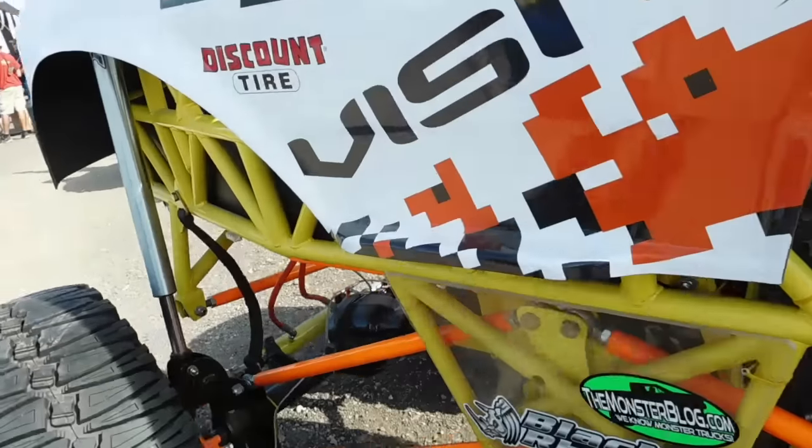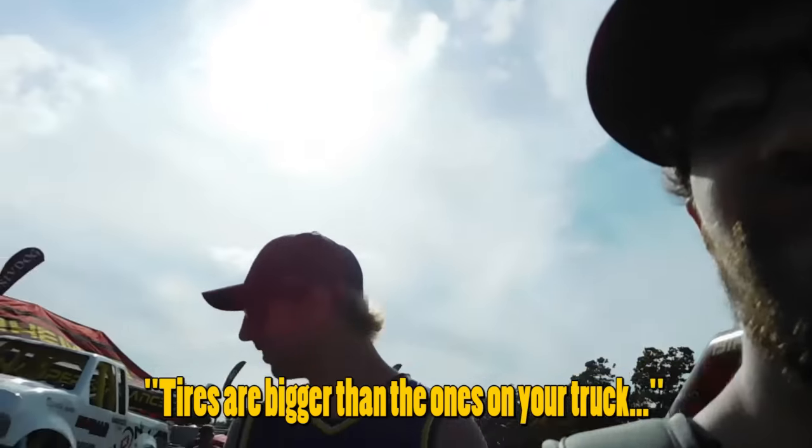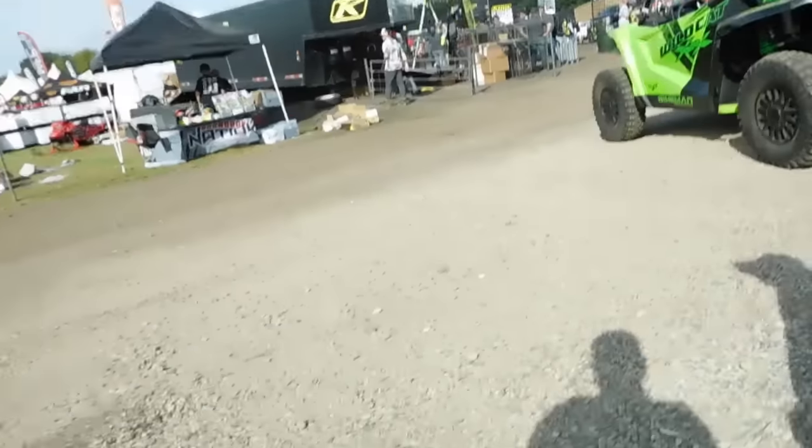This thing is pretty sweet. I thought I was cool as a kid with a snowmobile. My God, whoever's kid had that. Wow. Tires are bigger than the one you trust. No, it's not, Cole. Maybe it is. I'm pretty sure it is. No, they're not bigger. 38s, they are bigger. Oh, yeah.